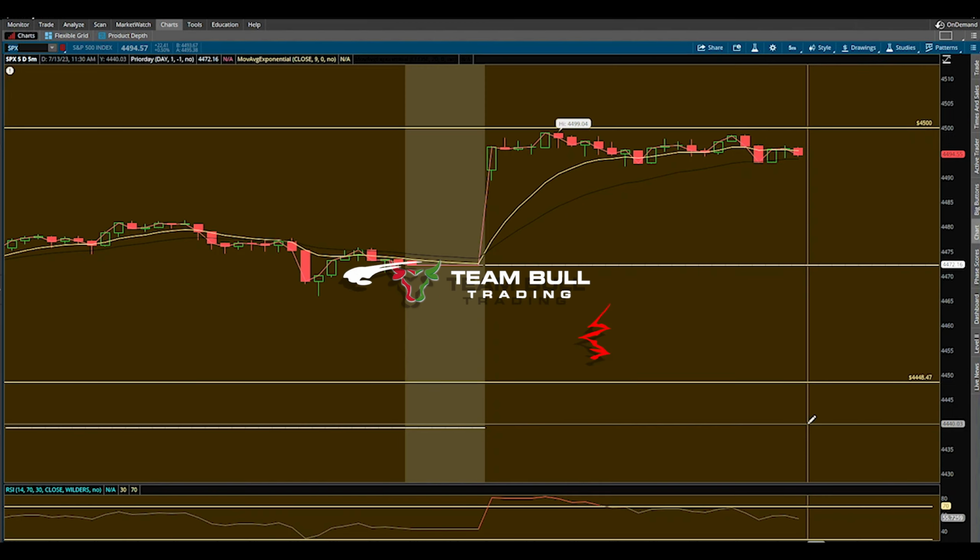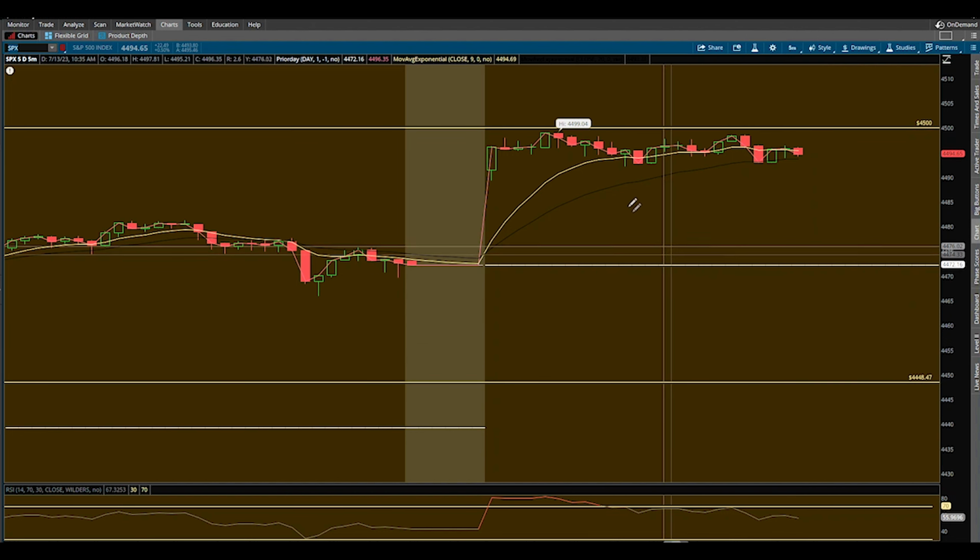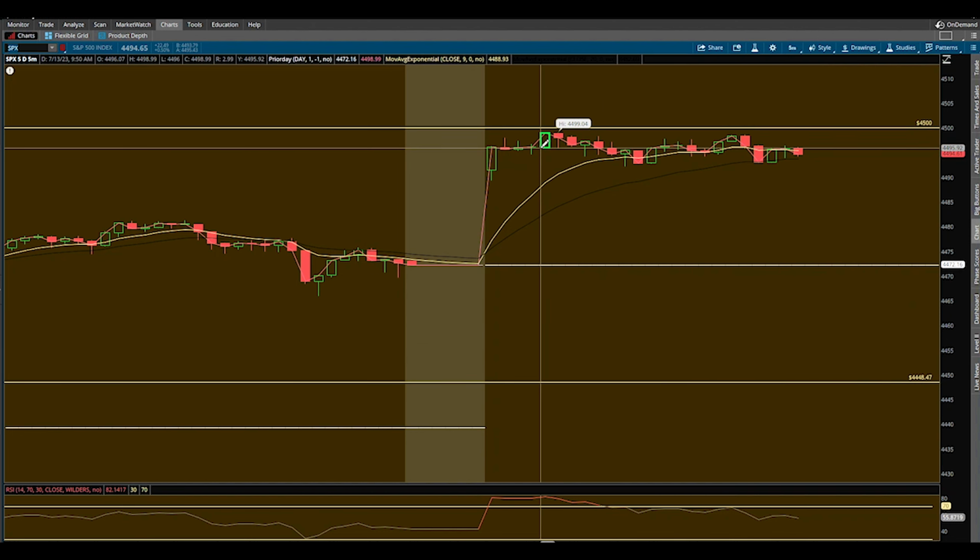So the trade that I called out live in Team Bull today was on SPX. I was watching this 4,500 area for a put entry on SPY, or you could trade puts on SPX, or you could have gone short on ES futures. Me personally, I purchased SPY puts and I went short on ES futures off this level.